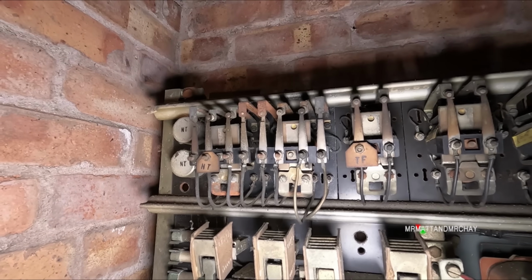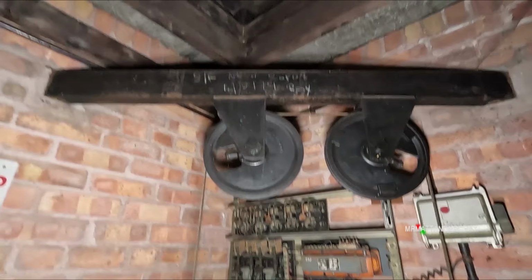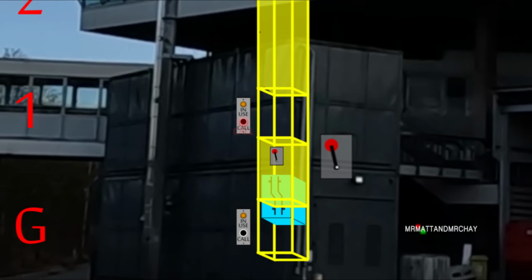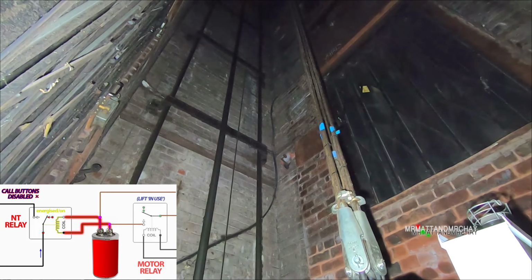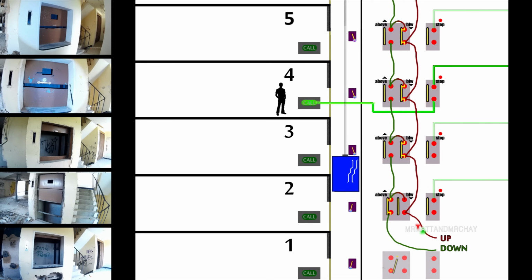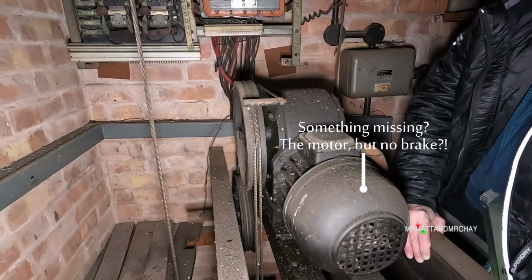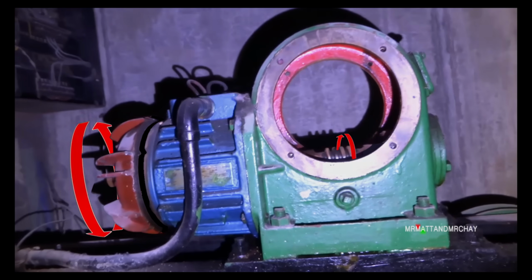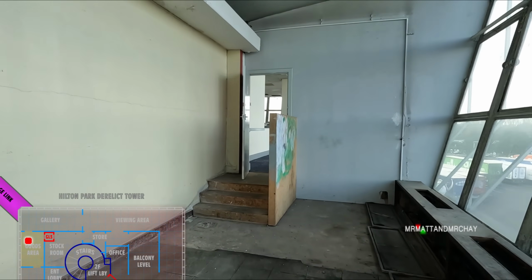I'll explain what the relays do, what this cable does, the significance of this switch, where the lift actually travels to, what the NT relay does, and later the direction switch is examined, and how the logic works for a similar goods lift in a larger building. And lastly, here is the motor, but where is the brake? And does it need one? That's all coming up, so please click the link at the end of the video to see it.